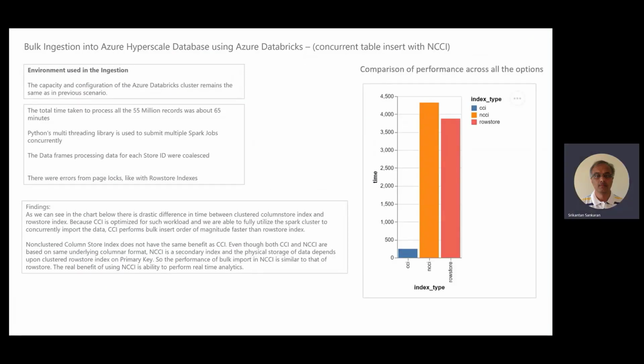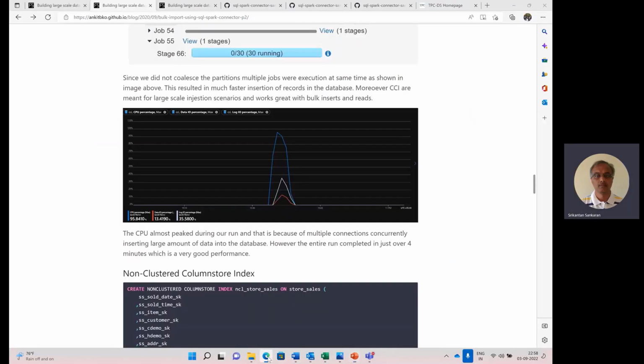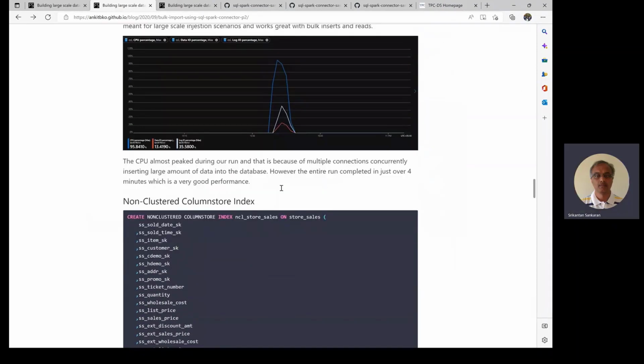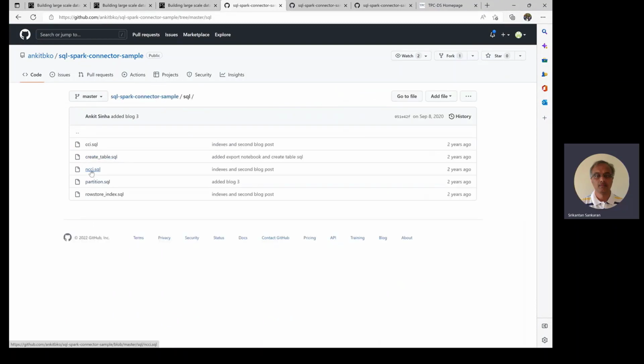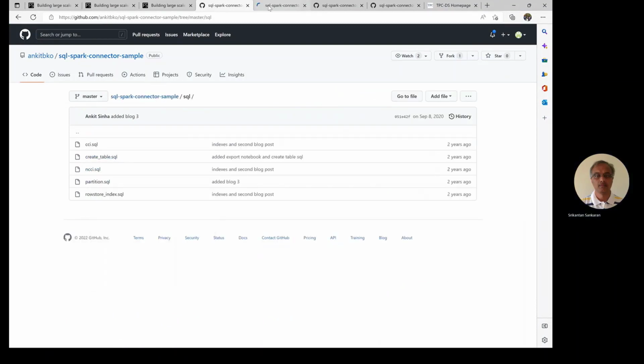Next, we move on to the third scenario in the bulk ingestion scenario, which uses the non-clustered column store index. We'll be implementing this using Azure Hyperscale database, and then we'll create an SCCI index on top of it. So here we go. We want to look at where the script file is to create the non-clustered index. This is the file that we need to look at.